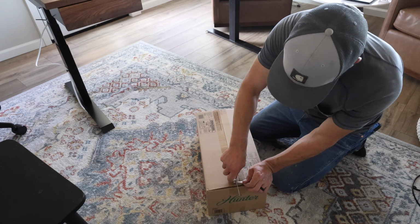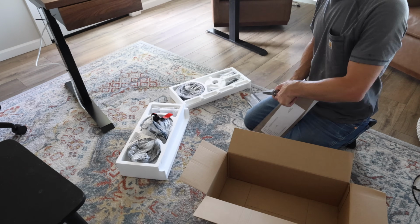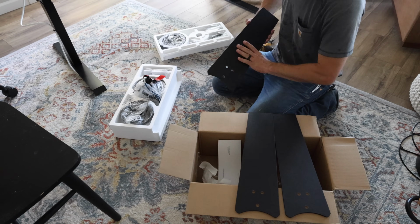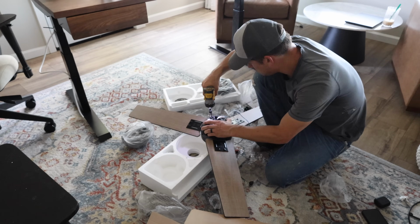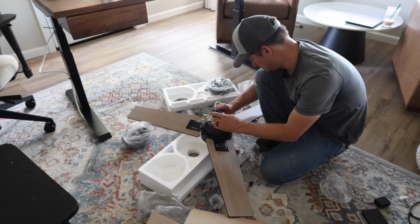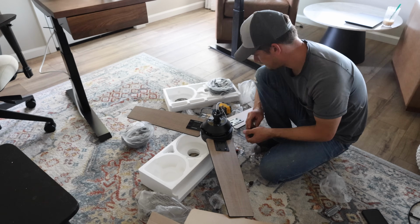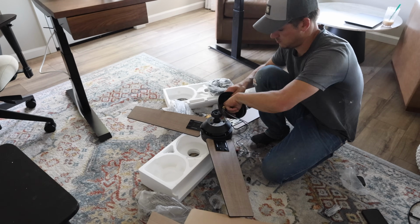Jalen is unboxing our favorite Hunter ceiling fan. They have this in 2 different sizes. So the first size is like 52 inches and this one is the 44 inch. They are just really nice matte black, modern looking ceiling fans for an affordable price, good quality. This one was only $99, and sometimes they'll run sales on these, but they usually are always a really good price.